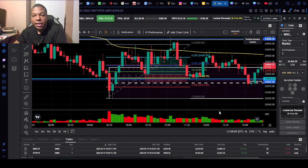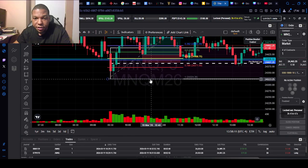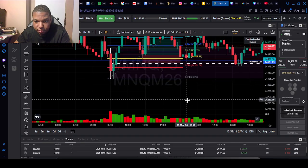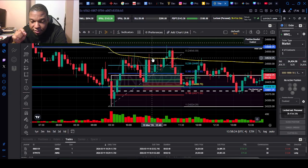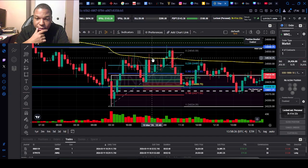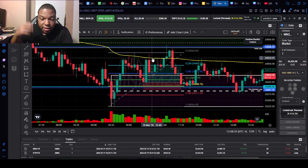So I had no reason to get short until we officially broke down from this range here and formed another trend move to the downside. Now we were below the VWAP, which is against my rules, but price action beats every indicator. Understanding price action and volume is what's going to make us successful day traders. And yeah, that was my trade for the day.